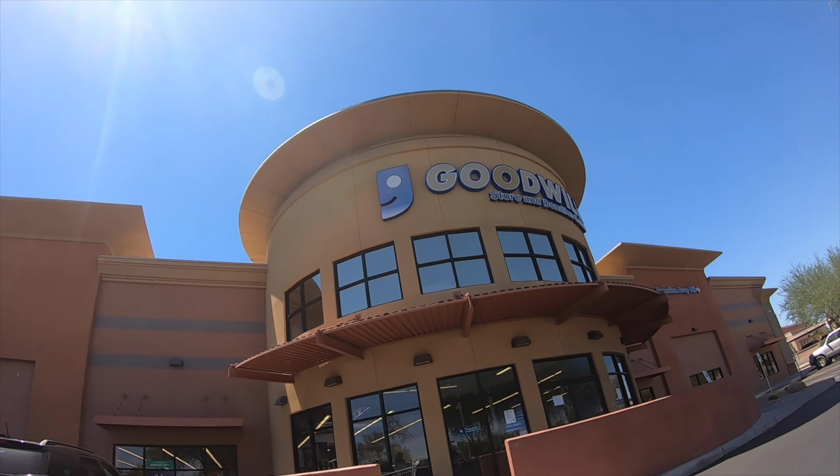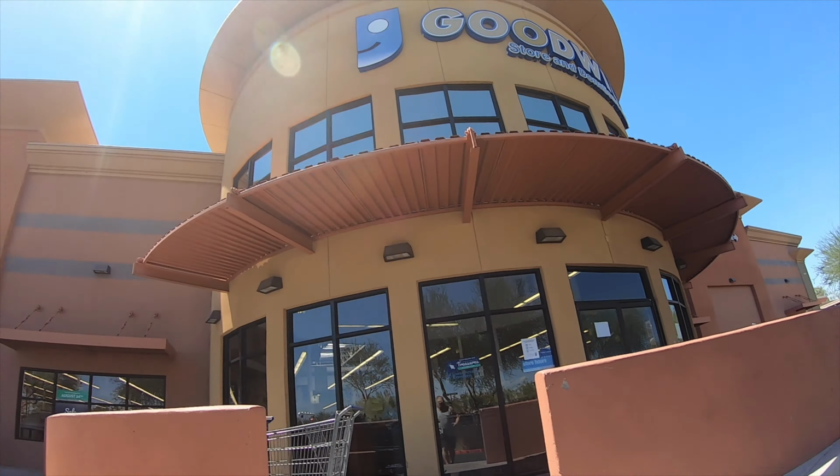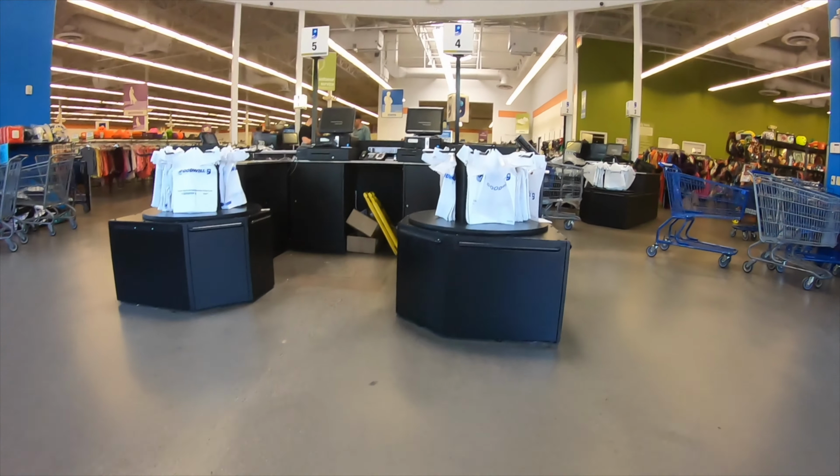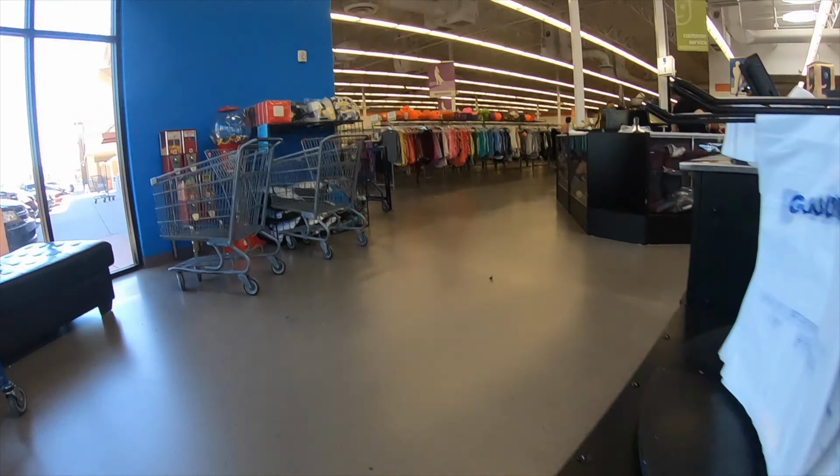This Goodwill is probably at the top of the list of my favorite Goodwills that I never get to go to. As you can see, it's weird right off the bat. It's got a circular entrance, and I don't know what it used to be, but it's a weird circular, half square building.